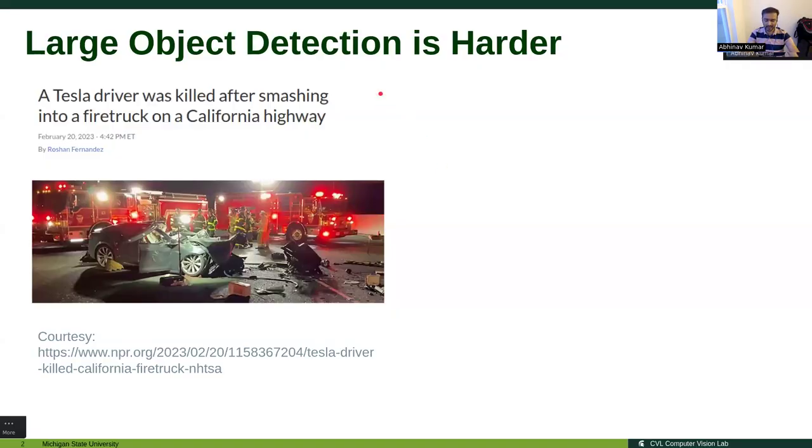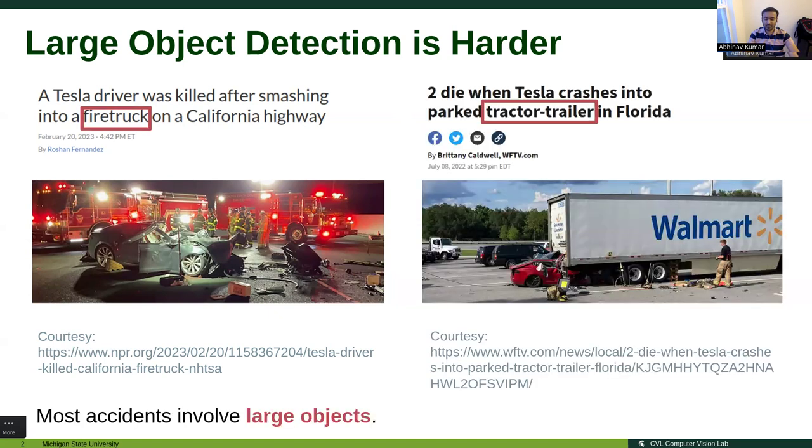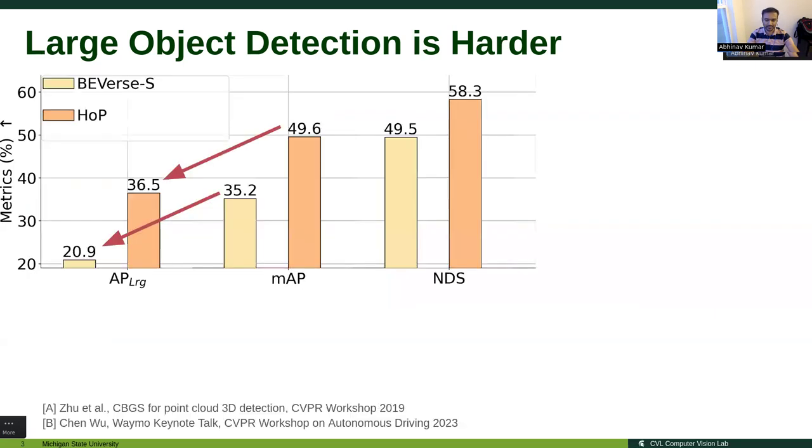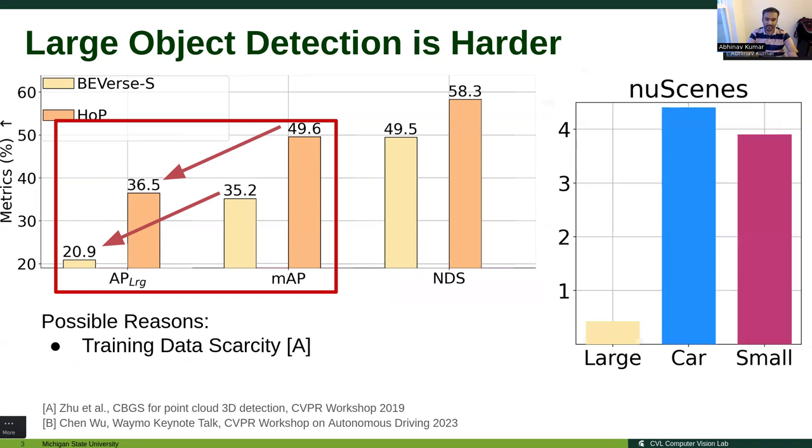Large object detection is considered a harder problem, and most accidents involve some large object or the other. We quantitatively benchmark SoTA detectors on the nuScenes dataset and find that their performance is indeed lower compared to the overall performance. Two possible reasons have been suggested in the literature, one being the training data scarcity, because large objects are rarer compared to other objects in the AV datasets. The next reason being larger receptive field requirements of these large objects.